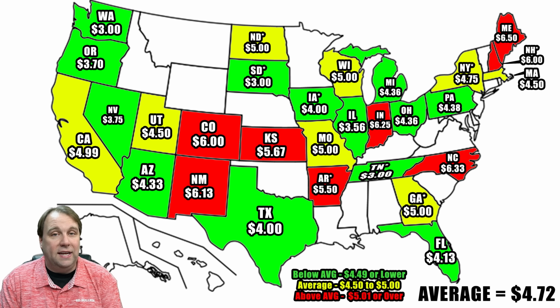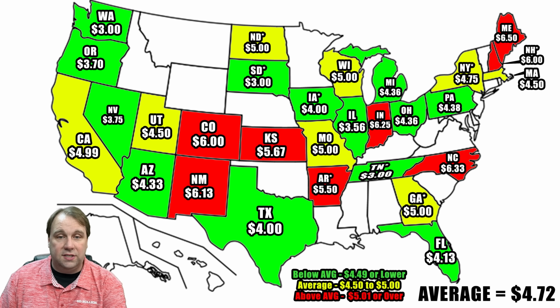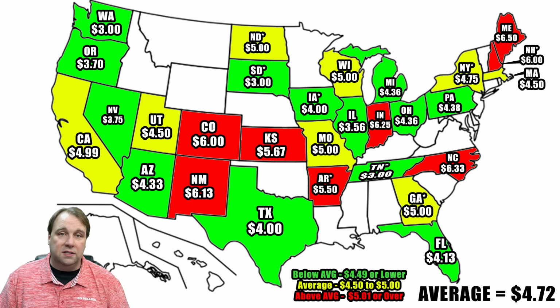But based on when this poll was taken with those respondents, we have an average of 472. Now I put the below average of 449, so I kind of rounded that average down to around 450. Below average, I marked as 449 or lower.